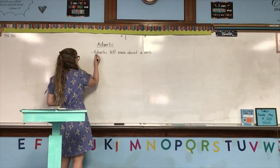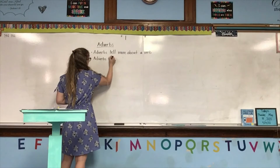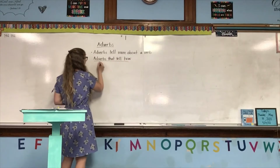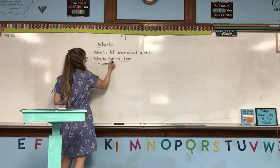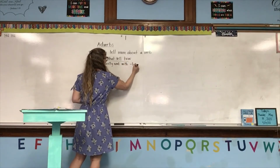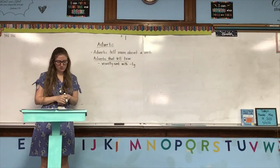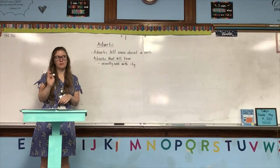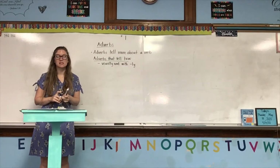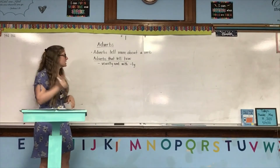So, adverbs that tell how. Well, they usually end with ly. We quickly ran to the playground. We studiously got ready for the test. Neatly, I wrote my name on my paper. So those are all adverbs that tell how.